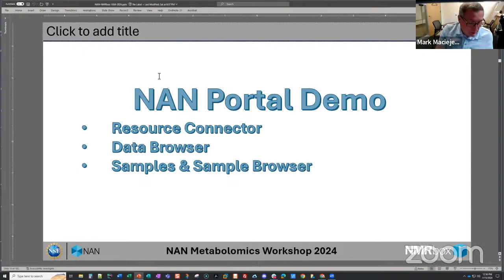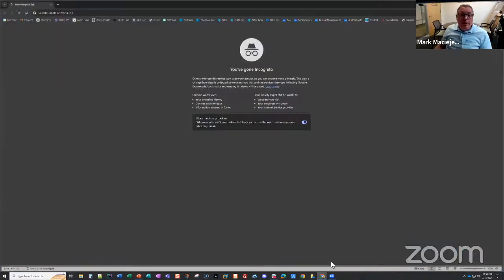Now, instead of just telling you about the NAN portal, I thought it'd be better to do a live demo and go through the resource connector, the data browser, samples, and the sample browser. I'm going to use an incognito tab because I'm going to be using a test account.